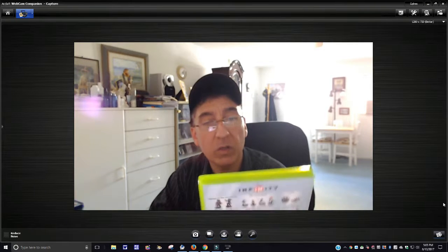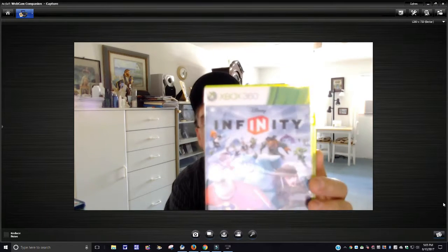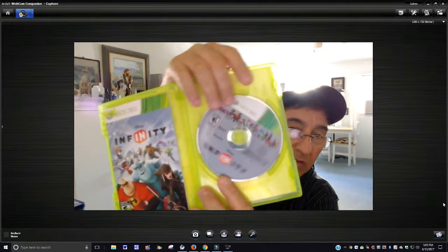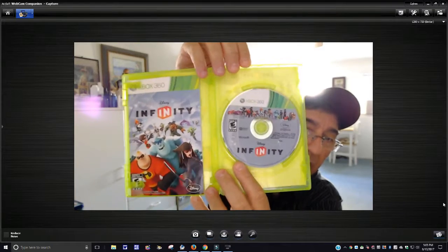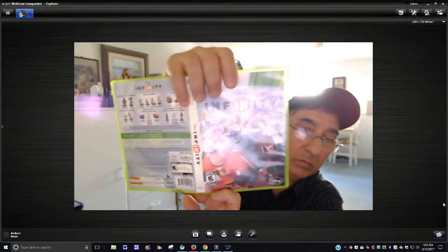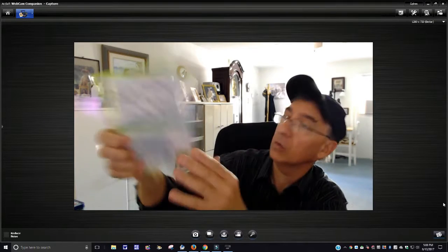Here's an Xbox 360 game, Disney Infinity. Pretty nice condition. It's got the booklet in there, and it's got the DVD. That's what it looks like. Pretty clean condition, folks. Not bad. Nothing wrong. No damage on the cover from what I can see here.